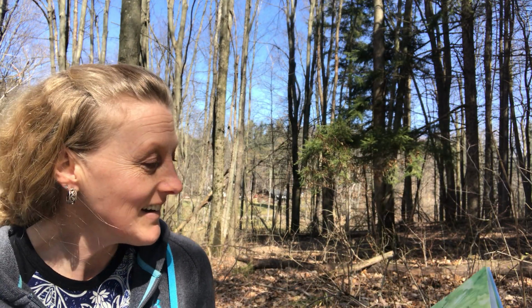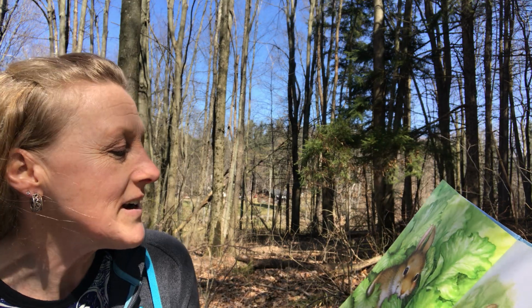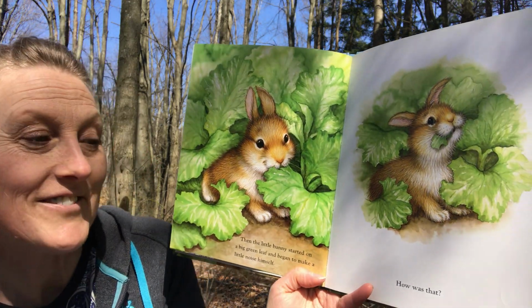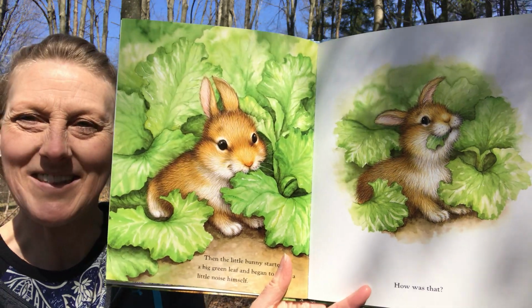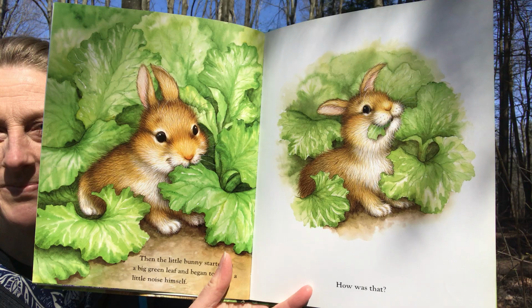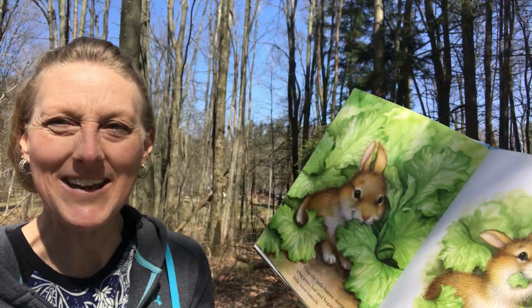Then the little bunny started on a big green leaf and began to make a little noise himself. How was that? What do you think he made? What kind of sound did he make as he nibbled on the green leaves? Maybe something like, you think? Can you make a nibbling sound?